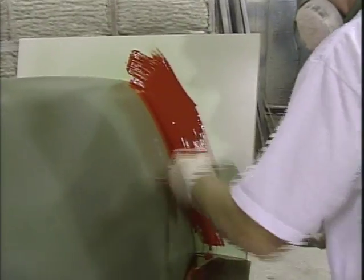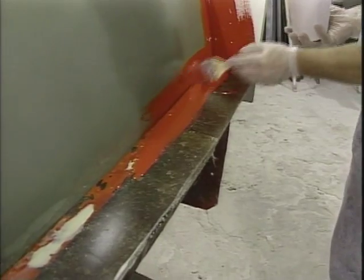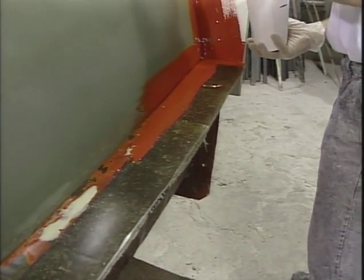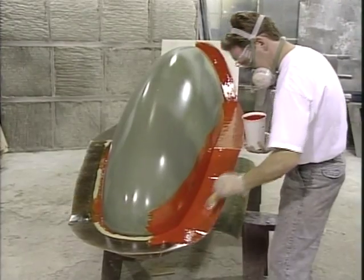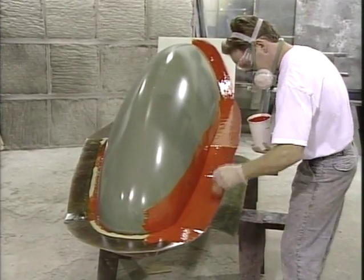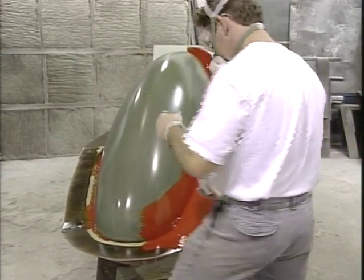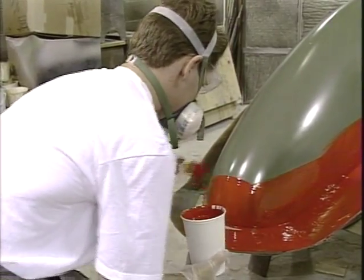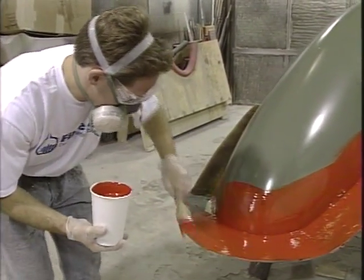Using a 2-inch brush, he cut in the flange area with gel coat. It is easier to begin by brushing than spraying in an area like this. You need to cover that right angle where the flange meets the plug and make sure that the gel coat is applied evenly. Spraying directly into an area like this often results in runs or heavy sags. I'll come back and spray over it to level any brush marks, but I find this much more controlled.